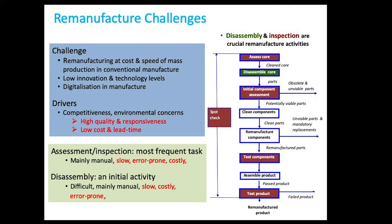So, trying to enhance remanufacture, one of the things we're doing is concentrating on the critical activities of remanufacture, and two of those are assessment, inspection, and disassembly. And you can see why from this. If you're remanufacturing something, you have to bring to as-new condition every single component inside it. That means you have to be able to disassemble. If you're going to bring something back to as-new condition, first of all, you've got to inspect it to find out what's its status, how far does it deviate from the performance of the new product. Then you do work on it and inspect it. Unfortunately for us, the disassembly and inspection in remanufacture are very difficult. They're very manual processes, therefore they are slow, error-prone, and costly.